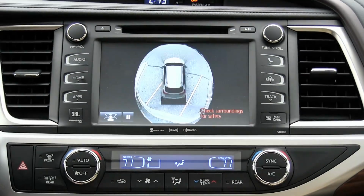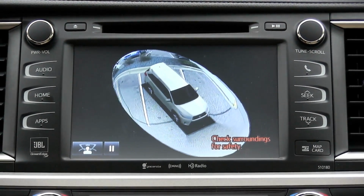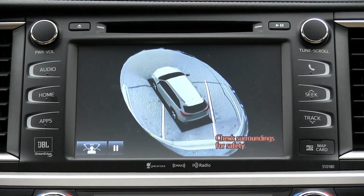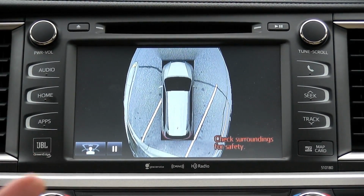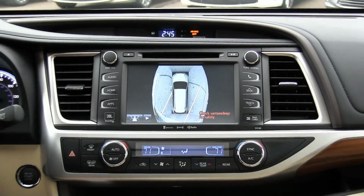Oh, and check this out. This is a bird's eye view. Tells you what's around your car. I just had a customer earlier this afternoon I was talking to who loves it. When she goes into her garage, she can see exactly what the dimensions look like around her. That's just one application. There's a whole bunch more.